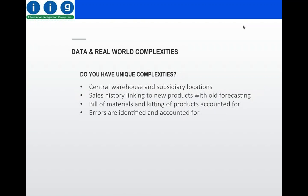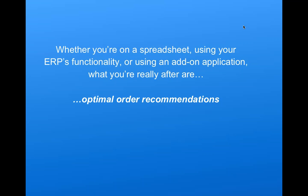What about bills of materials? If you're doing any sort of kitting or light assembly work, or especially if you're a full-blown manufacturing operation, you've got to understand the component demand under those finished goods that make up that bill of materials. As I forecast sales for a finished good, I need that to explode down through the various levels of my bill so that I have components on hand. There's nothing worse than running out of product that holds up a production line. So certainly some additional complexities there to manage.